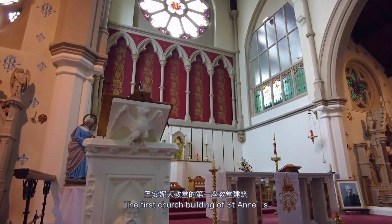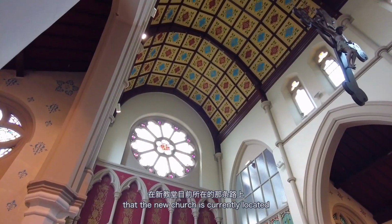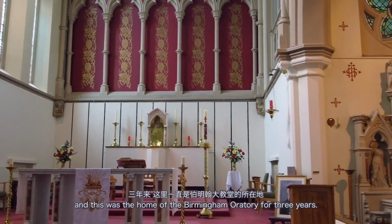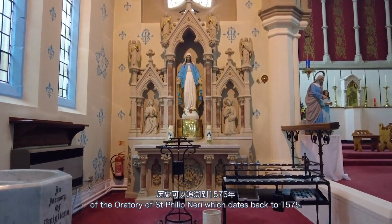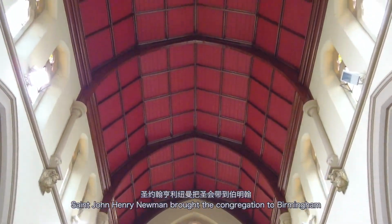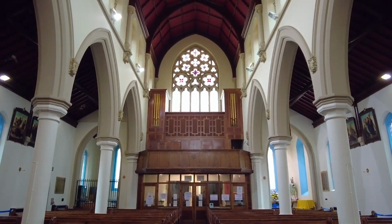The first church building of St Anne's was opened in an old gin distillery on the same road that the new church is currently located, and this was the home of the Birmingham Oratory for 3 years. The Oratory is a Catholic community of the Congregation of the Oratory of St Philip Neri, which dates back to 1575. St John Henry Newman brought the congregation to Birmingham, establishing the first oratory in the English-speaking world.